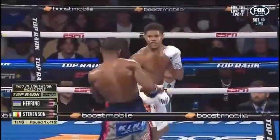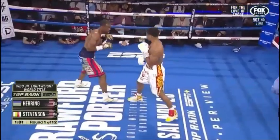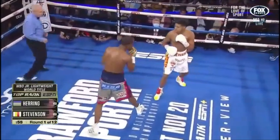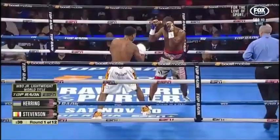Left hand comes in from Shakur. Laser focus. Jamel Herring pays when he misses punches. And again, he has to make Jamel believe that he can't win this fight. All week, he talked about being the bully. If it stays like this, it's on Shakur's terms, Timmy.